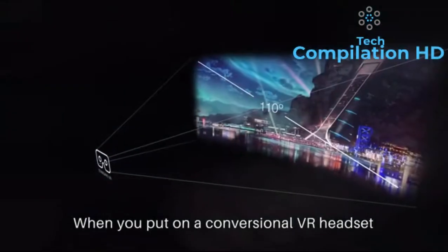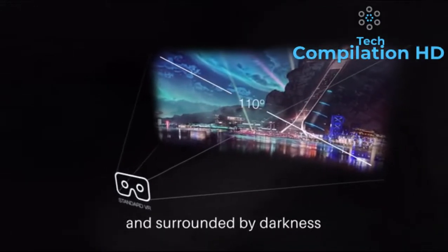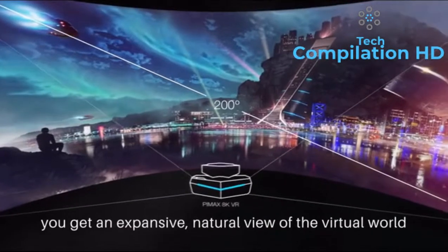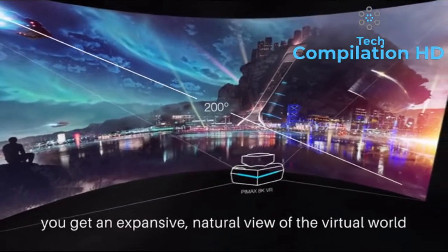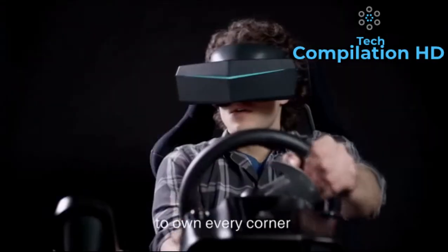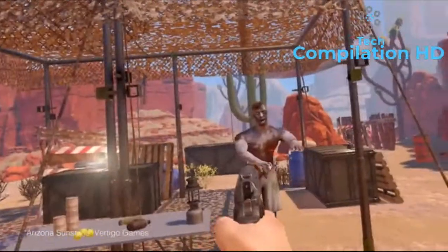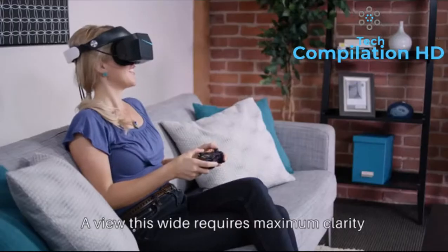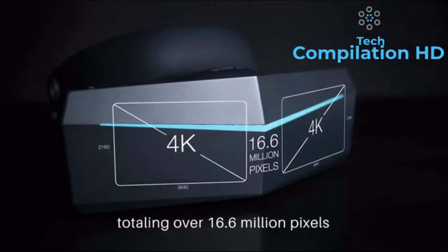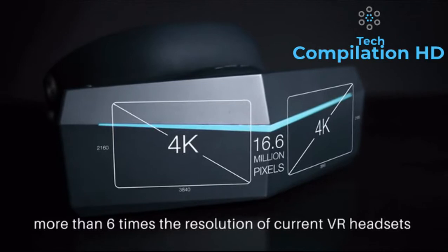When you put on a conventional VR headset, the first thing you notice is that your vision is narrow and surrounded by darkness. But with our headset's 200 degrees of view, you get an expansive, natural view of the virtual world. So you are free to move your eyes and use your peripheral vision to own every corner or defeat every enemy. A view this wide requires maximum clarity, so we're using a 4K display for each eye, totaling over 16 million pixels, more than 6 times the resolution of current VR headsets.